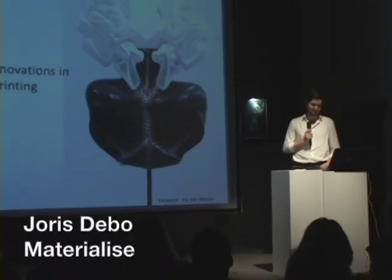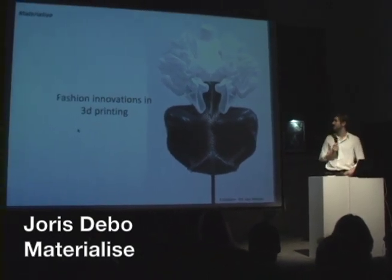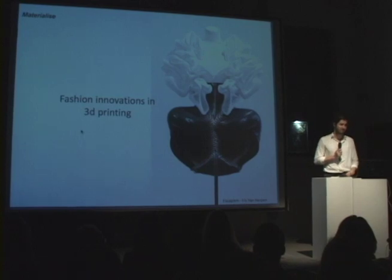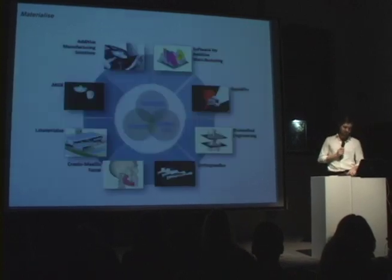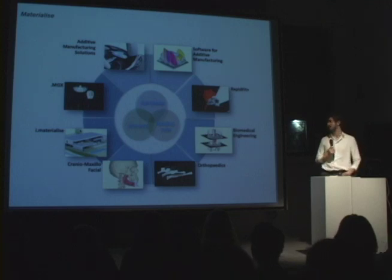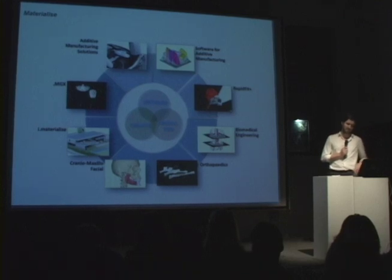My name is Joris. I'm working for Materialise here in New York. I've been invited tonight to speak a bit about innovations in fashion and 3D printing. Materialise is actually quite a big company. Their focus is mainly additive manufacturing, in the same way that Shapeways is doing, but we're also focusing on different things. I want to give you a bit of background about the company so that you understand how we come to fashion and art and things like that.